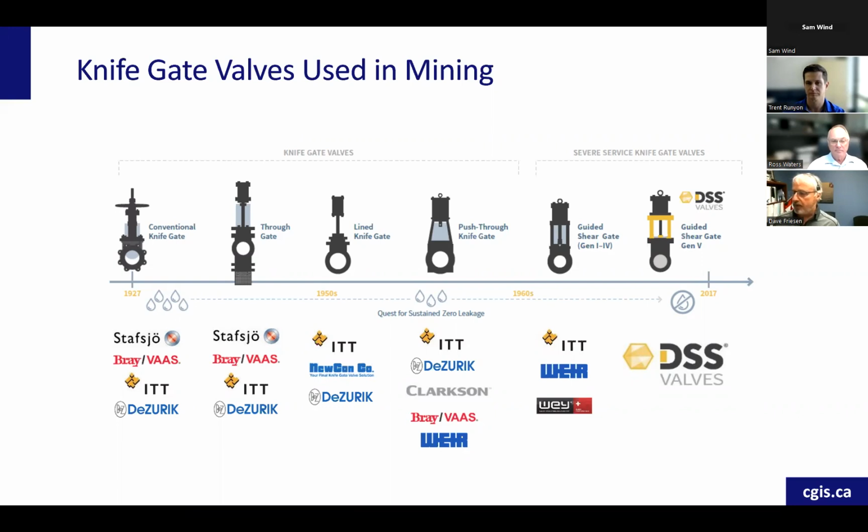The push-through knife gate, made common and well known by Clarkson, but Weir, Bray, Zurich, and ITT all have various options. This was the 2 rubber seats where you push the gate through. They became very, very popular in the mining space in particular, what we consider hard rock mining, where you've got very small particulate. One of the challenges that they have in today's world is that as the valve strokes, it pushes material, and Ross will talk about that a little bit later.